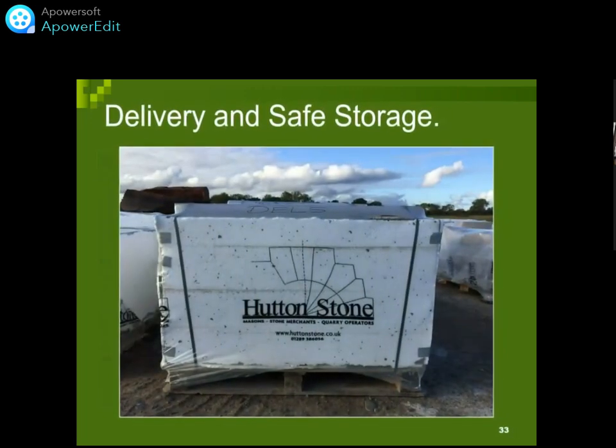Also, packing of high value products is important, and consideration of site storage and handling must be carefully planned. Because these products are expensive and you do not want to be stacking pallets, because this stuff needs to be treated very carefully.